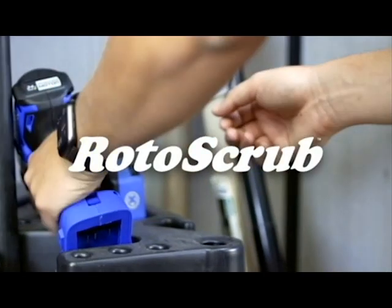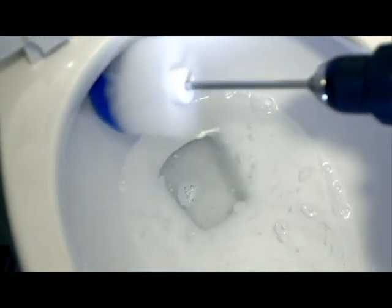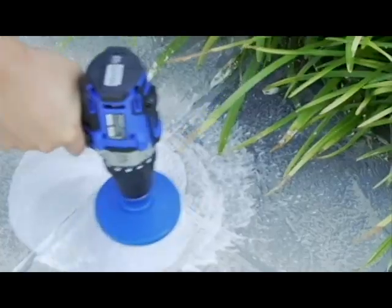Our next product is Roto Scrub. A scrub that can clean multiple places within minutes with minimum effort. Easy to use with the best results.